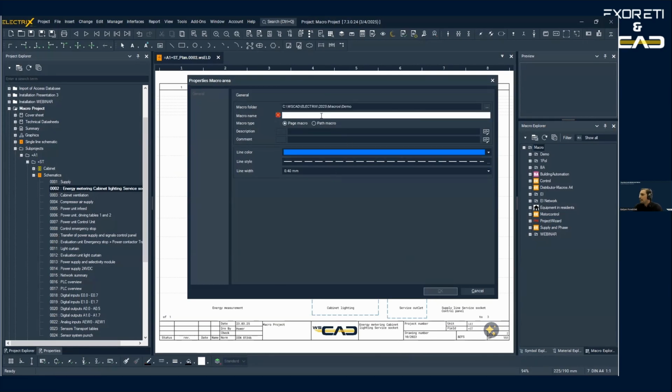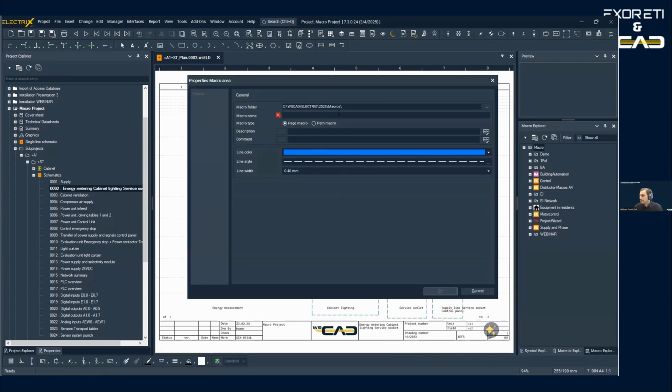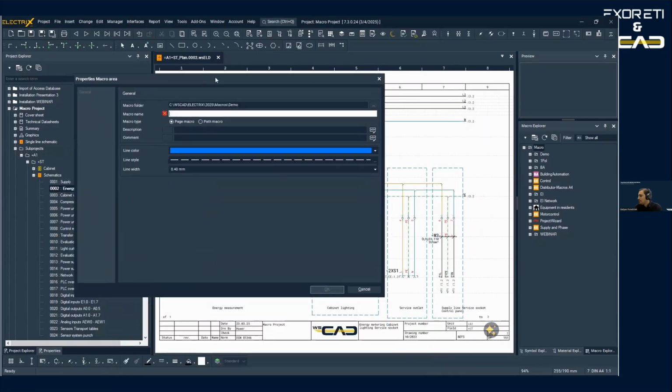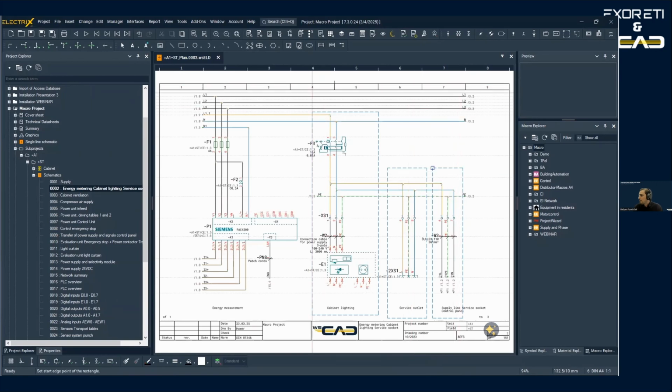Here, again, the folder would be demo, and the name would be service outlet. And the last one, supply line. Name of the folder, and the name would be supply line. And it's a path macro. Yeah, these are simple macros.